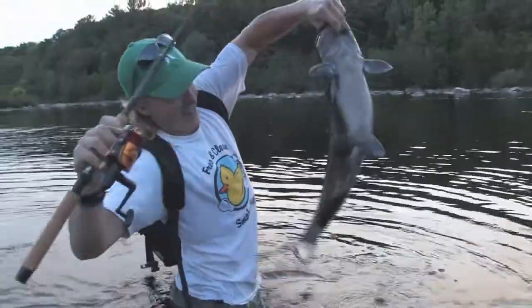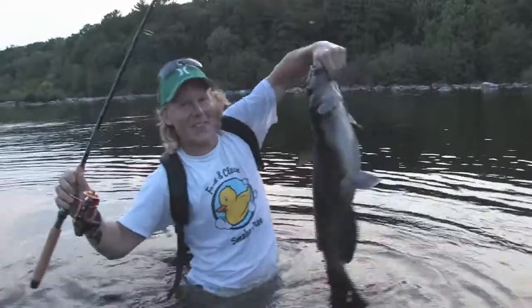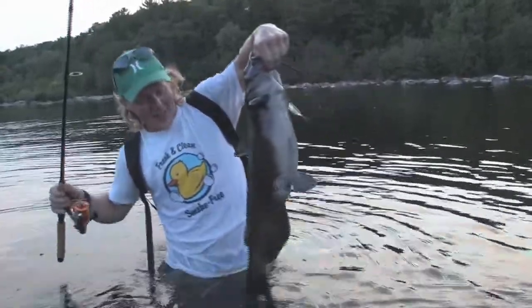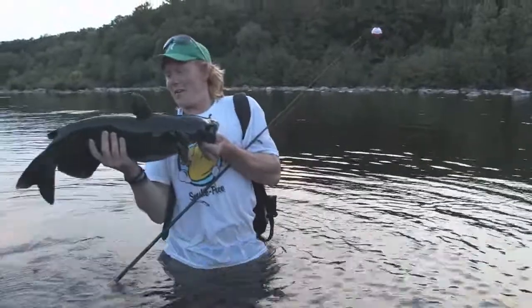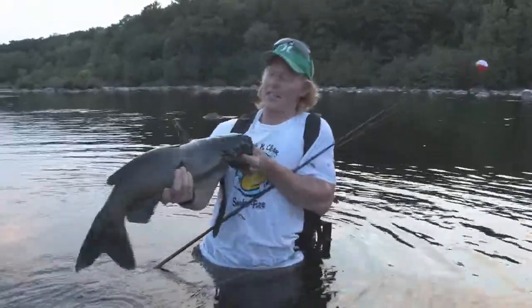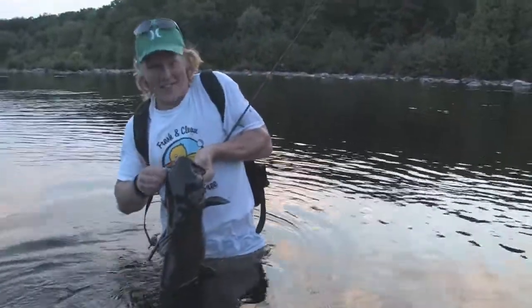Oh, there's a catfish. This is the reason we come down to Jim Falls, folks, right here. Whew! That was a good 5-minute fight to get this guy above water. And let me tell you, it was worth it. Man, look at this thing. Jeez. That is a catfish.